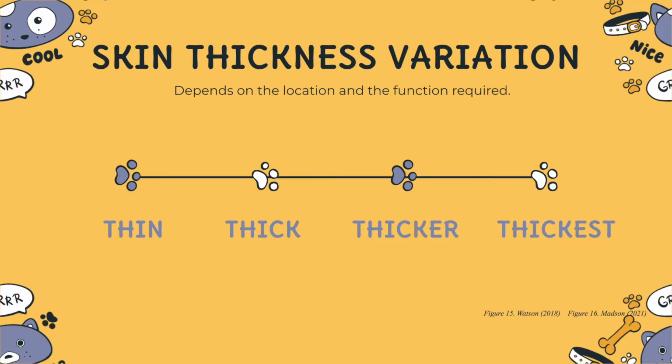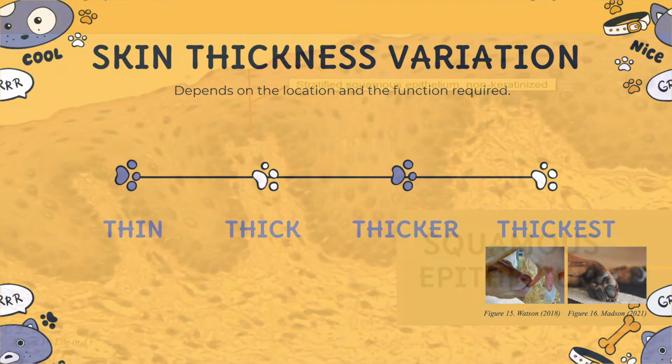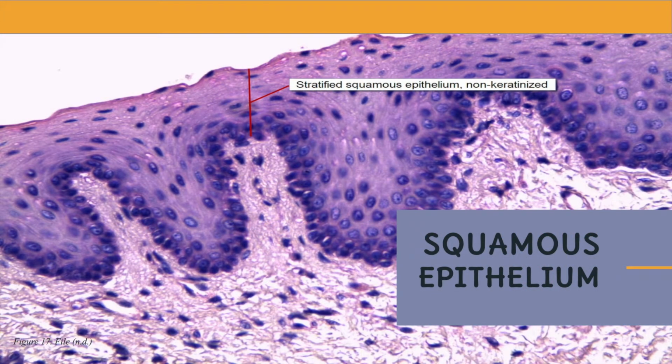The thickest layers of the epidermis are found in the areas of greatest exposure, such as the foot pads and teeth, since it requires more protection. The epidermis is made up of squamous epithelium and the basal layer.